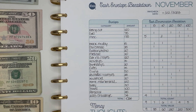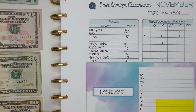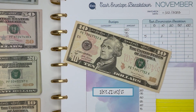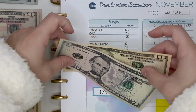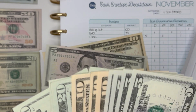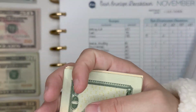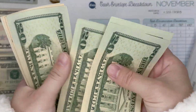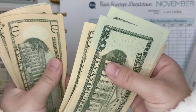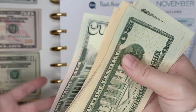Next, we have my holidays envelope, and this is going to be getting $15 in a 10 and a 5. So we have our $15 here, and this should have $165 total. So let's put the bills in. So we have 20, 40, 60, 80, 90, 100, 110, 120, 130, 140, 145, 150, 155, 160, 165.